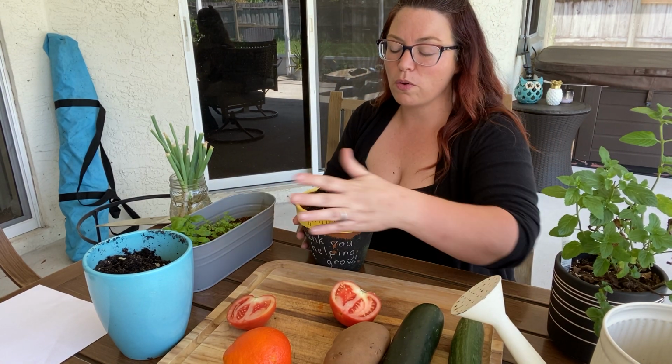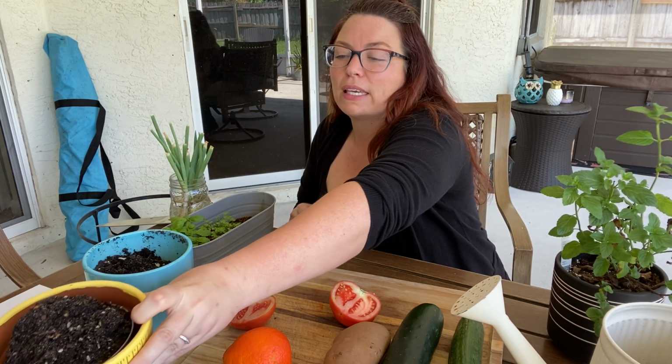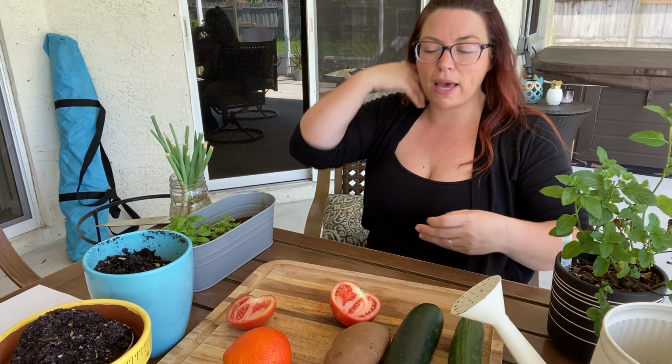All right, so we have our cucumbers and our tomatoes that just need to be covered with dirt and given water, and you can use water from your sink or your hose, it doesn't matter. And there you have those.